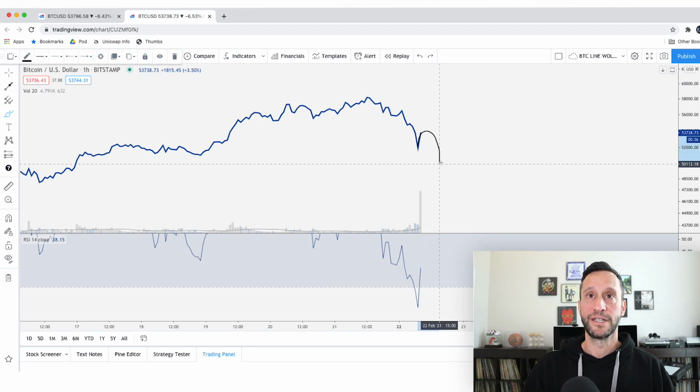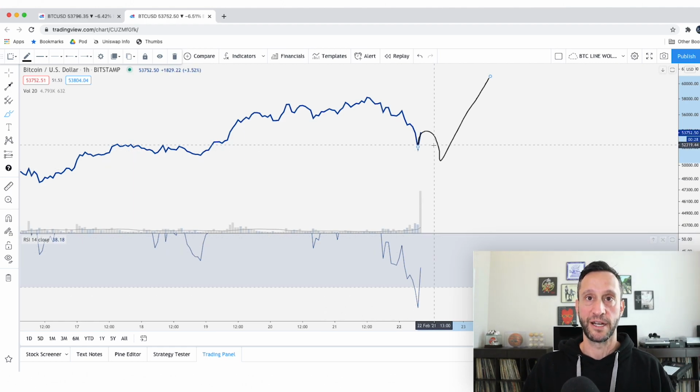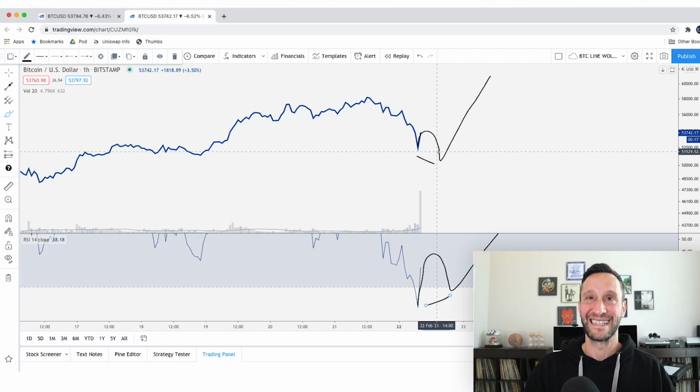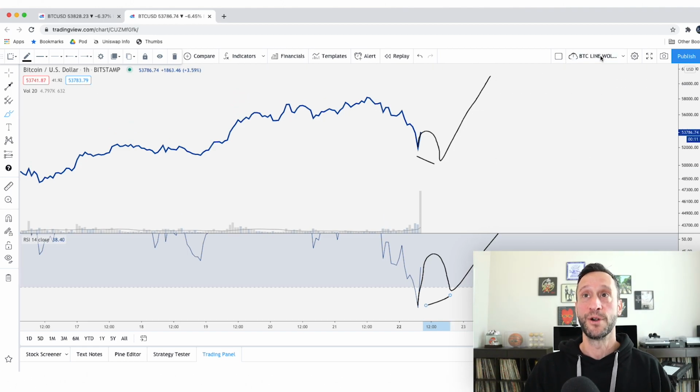Now, I love divergences, so I'll be looking for something like this. Remember, this is a line chart, so it doesn't even show that price action below 51,660. It's based on closes. So if we get a lower low here, and then a slightly higher low on RSI and head up, we would have a massive bullish divergence. So I would actually love, as strange as it is, to see a drop and a close on the hourly just below that. Huge divergence, but we certainly don't need it. It's just something that I will personally be watching for.